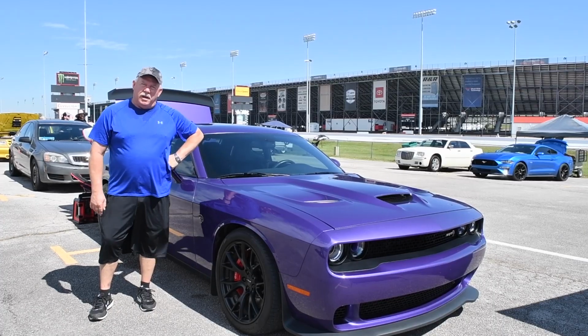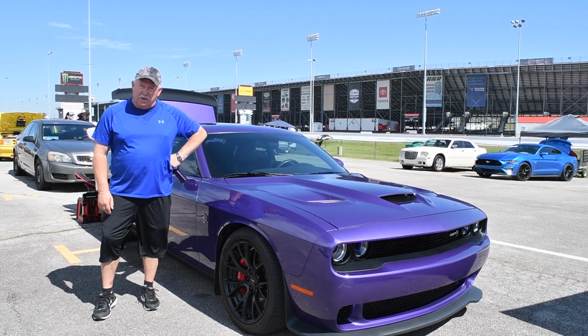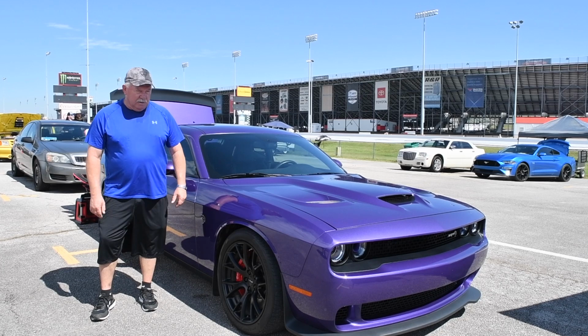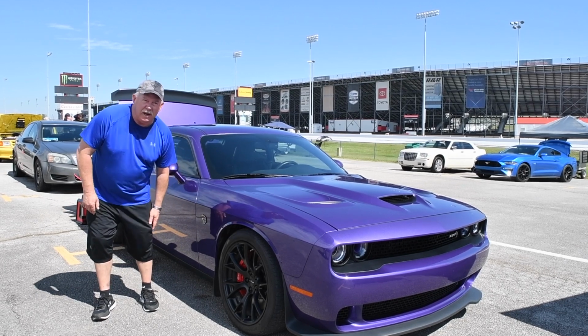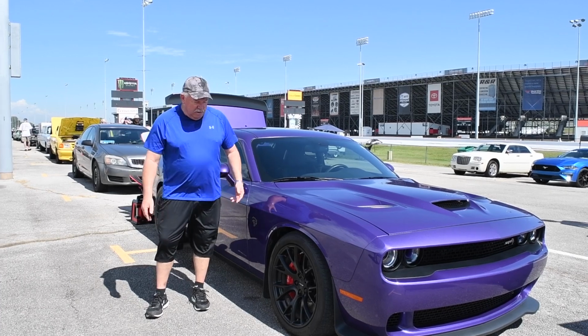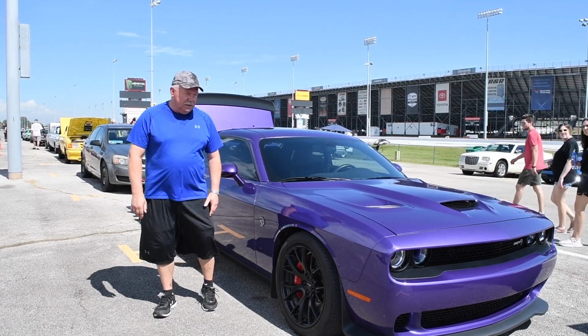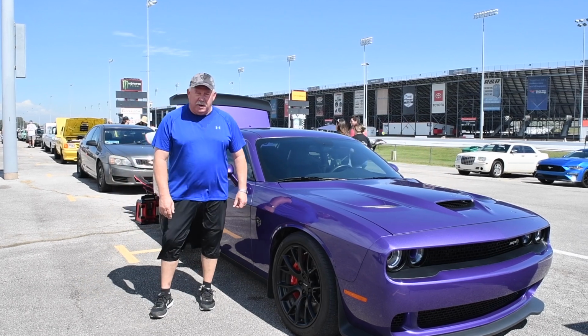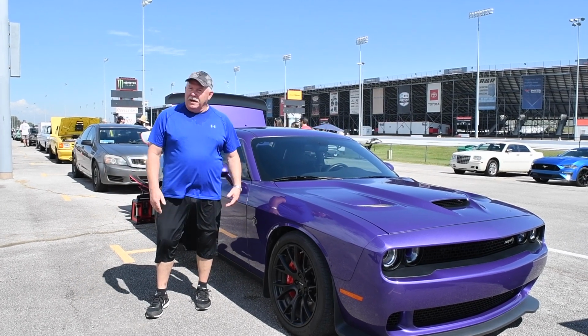Hi, I'm Dave Nyber from Lake St. Louis, Missouri. 2016 Hellcat with light mods. It's got a 900 horsepower package from Livernois and just a few suspension mods. Other than that, it's pretty much stock. This is our first time doing Drag Week. Looking forward to it. That's about it.